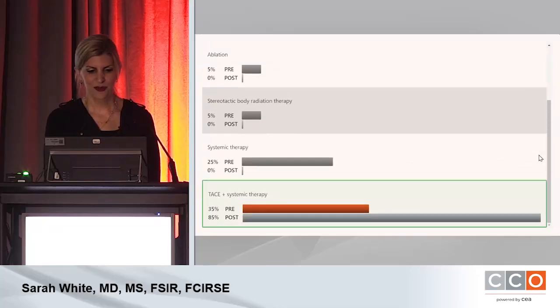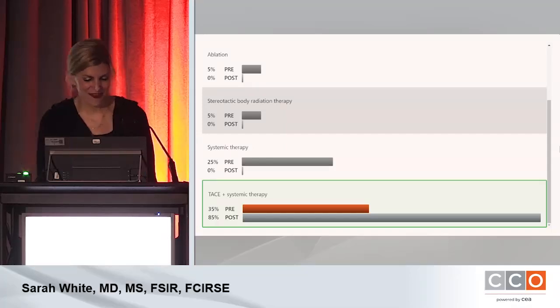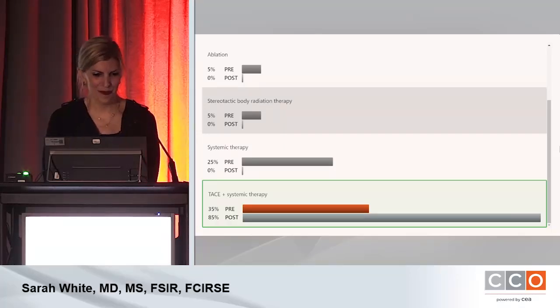Let me see if I can get this. Oh, there we go. Yay. That's why you're all here, right? Medical oncologists, we're all going to combine therapies.